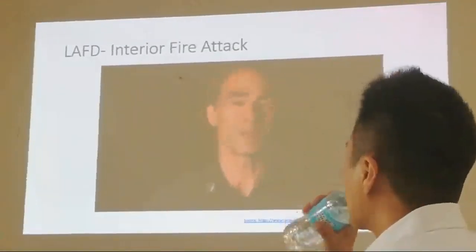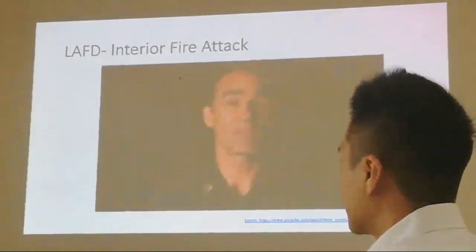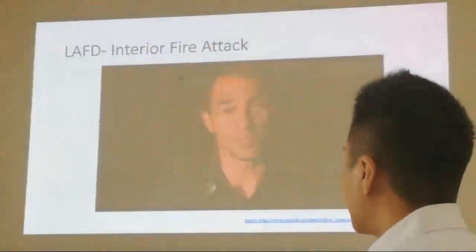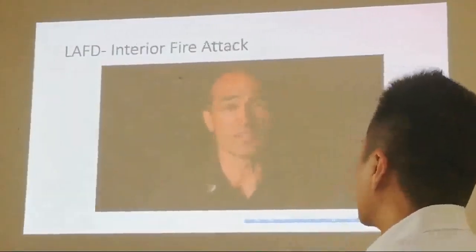Like many fire departments around the country, including FDNY, Los Angeles County Fire Department is changing how we approach enclosed structure fires to be consistent with this new research. All of these changes are to prevent flashover conditions from developing.